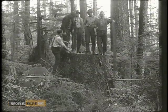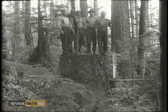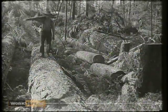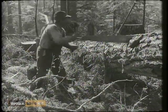Then once you got that tree on the ground, of course, it has to be bucked into logs, and that can be an even trickier, more dangerous proposition on steep ground or rough ground, because those trees are at all sorts of angles, and in order to buck them, you have to get in underneath them, and so on.